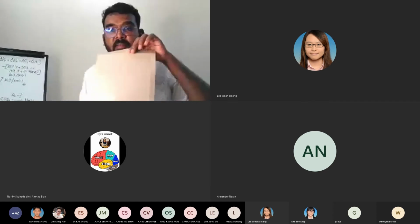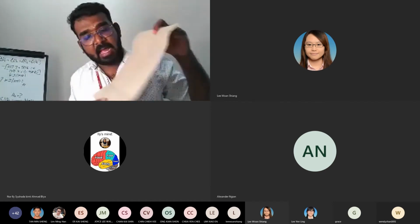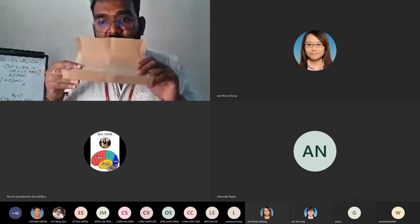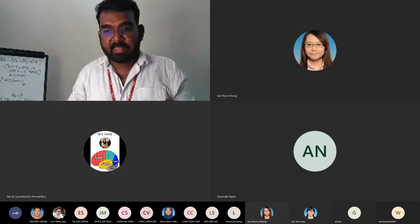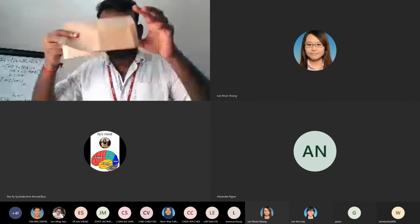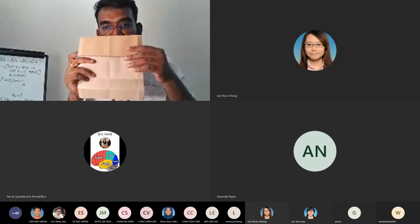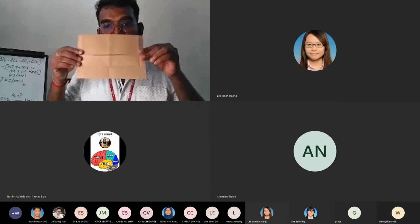You have the wallet. You take an A4 size paper, and just fold in the middle. If you can see here, I put a dash line here. Fold the paper into two sides, like a hamburger, and then fold it again in half. Fold this part to the center, so basically you have something like this. Then you also fold the bottom part to the center, so you have both sides folded to the center.